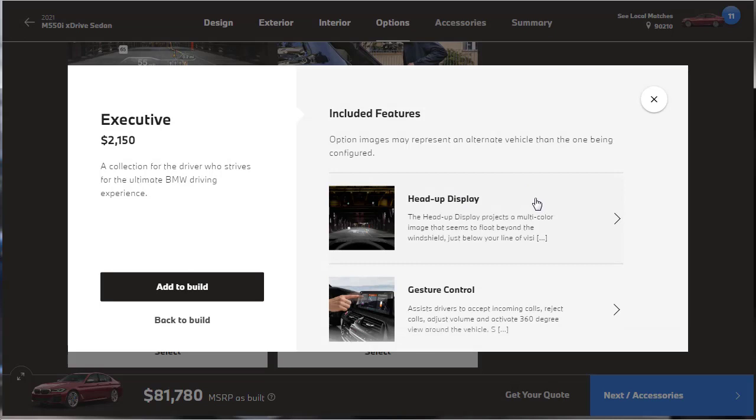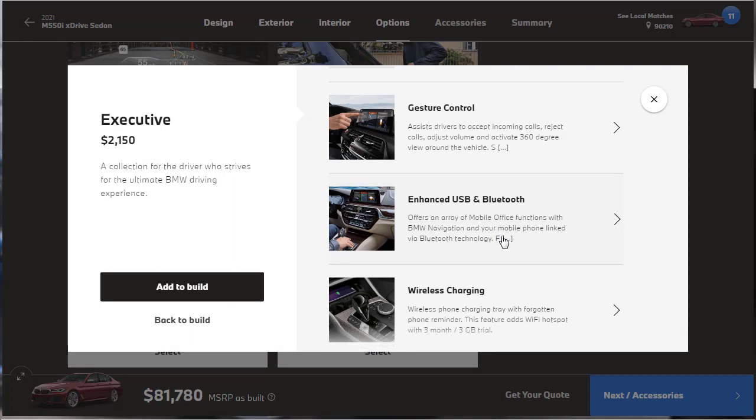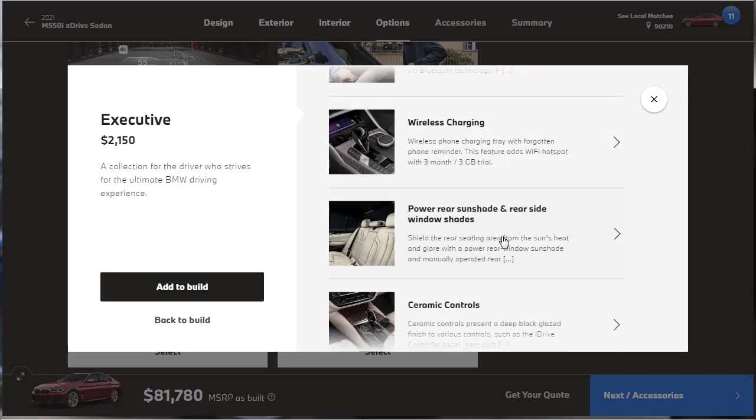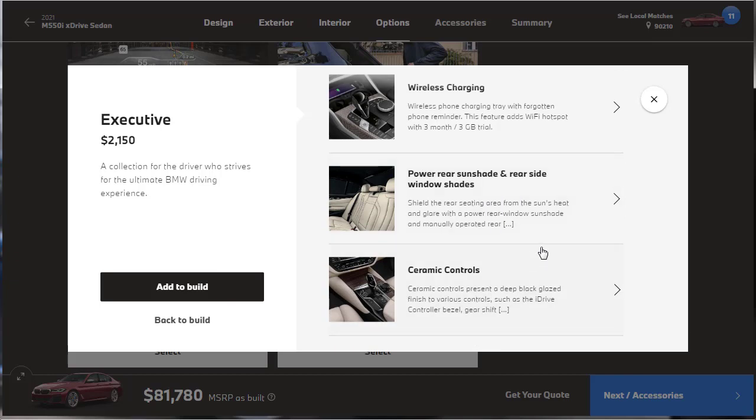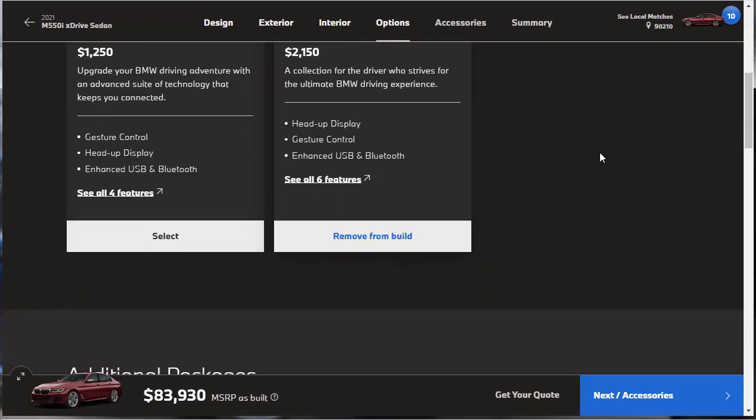Heads-up display. You watch the channel, you know I love that. Gesture control, enhanced USB and Bluetooth, wireless charging, power rear sunshade and rear side window shades, ceramic controls. All the good stuff. $2,150. Yeah, we're all over that. So let's go ahead and get that. All right, we got that selected.